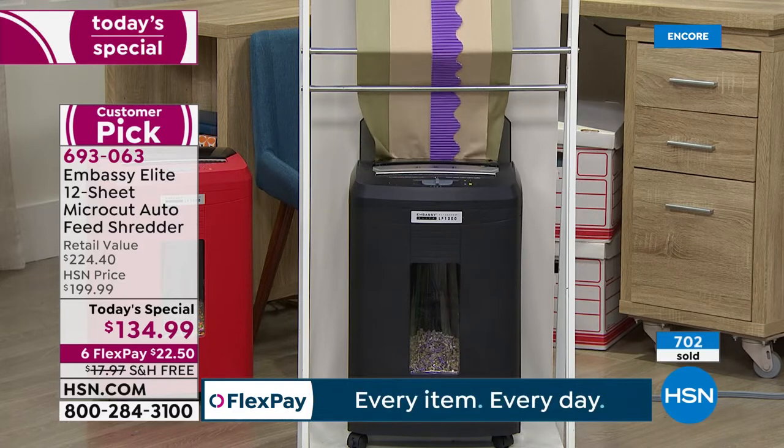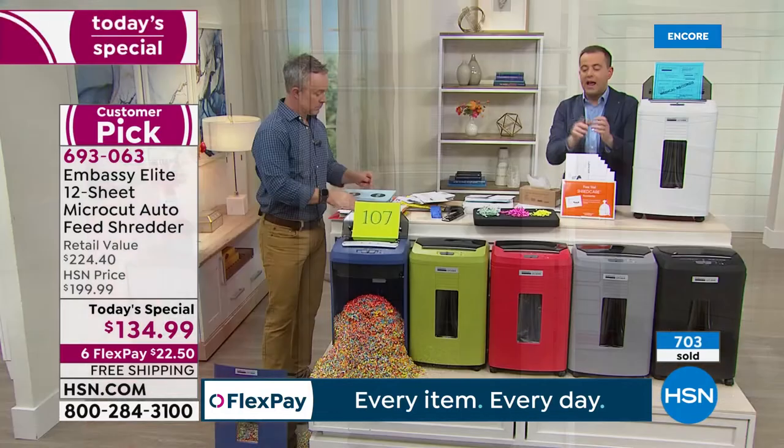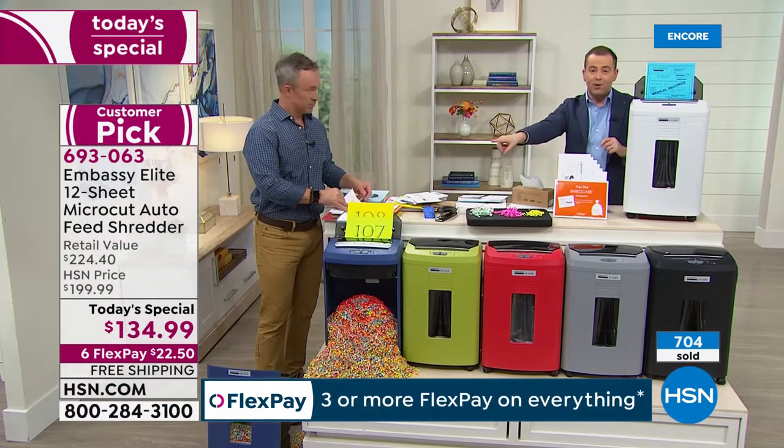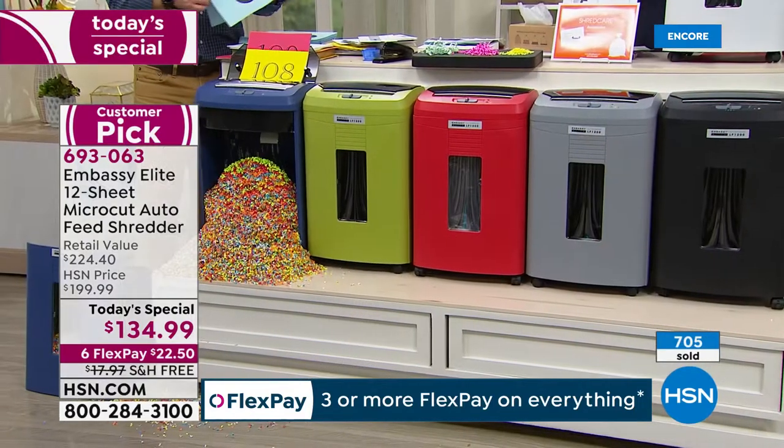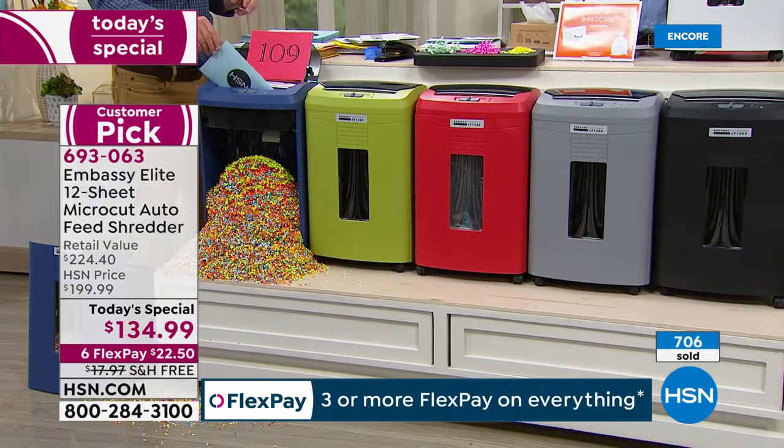The white is very, very popular, around 1,000 before that, sold out. Black, gray, red, olive green, all that blue is really nice as well. Reasons to upgrade: more capacity. More sheets, the auto feeder, which is brilliant.